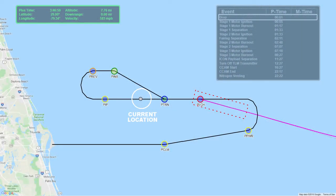Again, this will be Adam Lewis you hear on screen. You see the current location, so you can see that red dashed rectangle there to the right. That's where we're traveling towards, for our launch waypoint. So again, let's listen in to Adam Lewis.